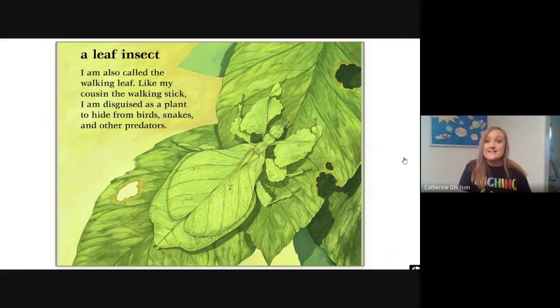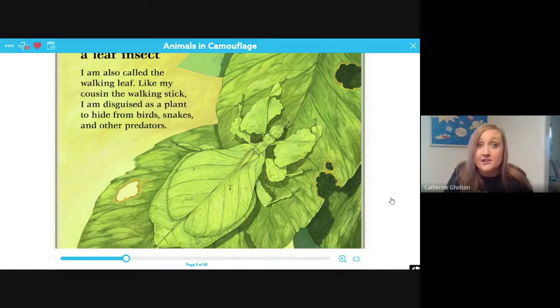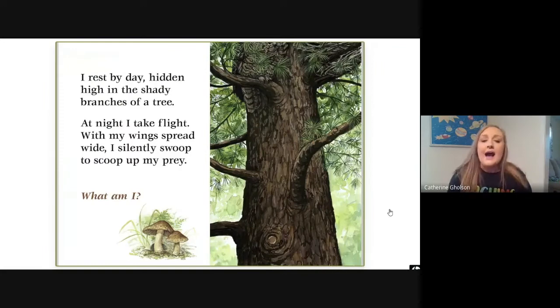Raise your hand if you guessed that it was a leaf insect. Good job, story detectives. Get your binoculars ready for the next animal. I rest by day, hidden high in the shady branches of a tree. At night, I take flight. With my wings spread wide, I silently swoop to scoop up my prey.